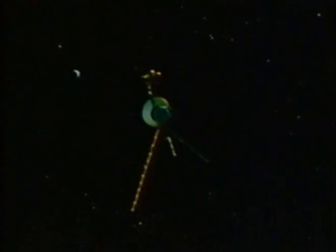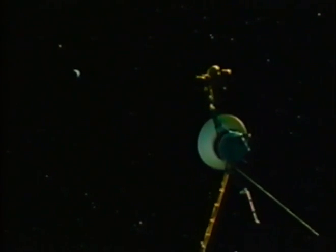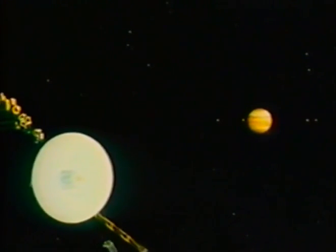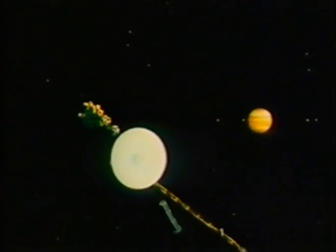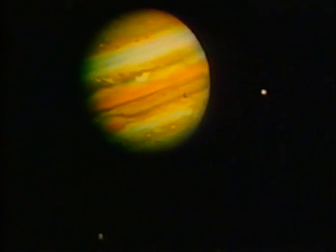September 18th, 1977. Voyager is 7 million miles from Earth. Its cameras turn back to record the blue Earth and crescent moon together in a haunting photograph of our home in the solar system. Four months later, Voyager 1's cameras transmit the first photographs of Jupiter. February 5th, 1979. From a distance of more than 17 million miles, Jupiter and 3 of its moons are caught in a single frame.